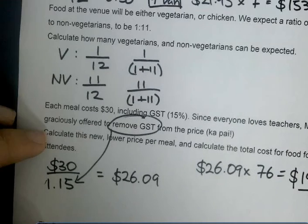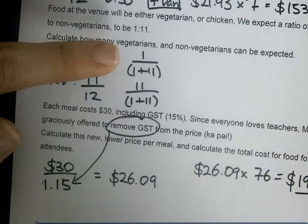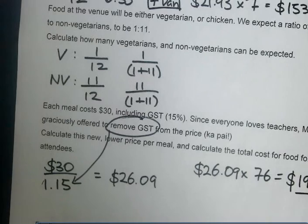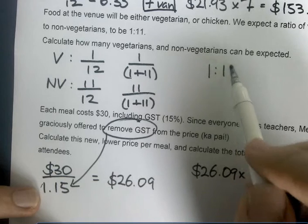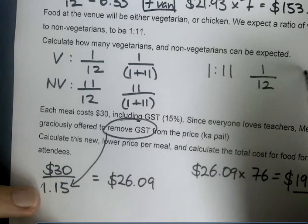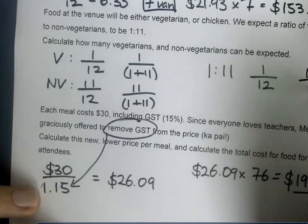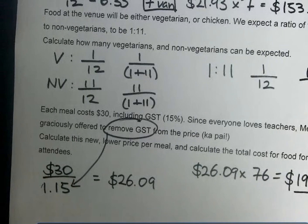Next one, in terms of food, it's a ratio. You need to be able to know how to convert the ratio into fractions. It says 1:11. That means 1 over 12 on one side and 11 over 12 on the other side. 1 over 12 is going to be the vegetarian. 11 over 12 is going to be non-vegetarian.